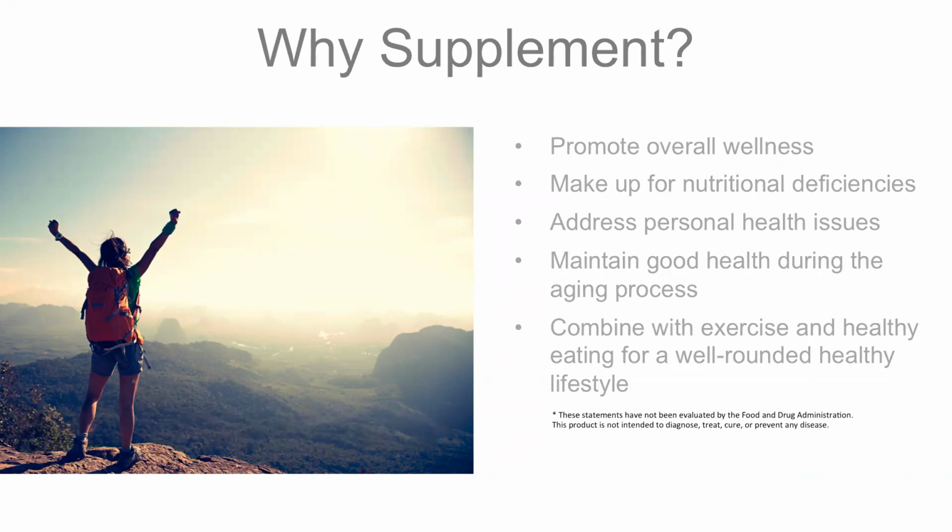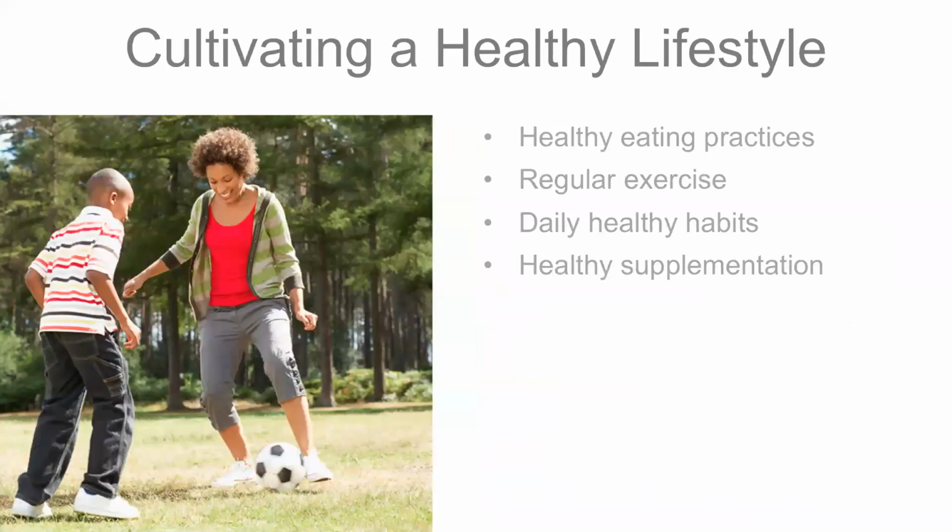The same thing with everything. The way we used to get nutrition from vegetables and fruits just doesn't contain it today. So in working on cultivating a healthy lifestyle, we're not saying just take the supplements and continue doing what you're doing and you'll be miraculously healed.